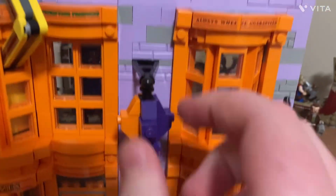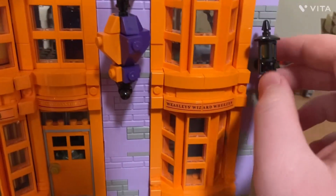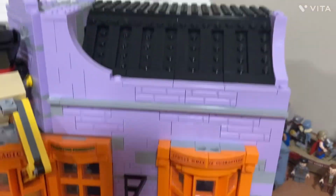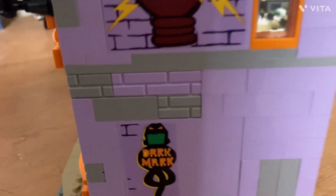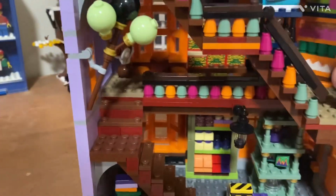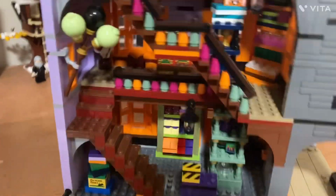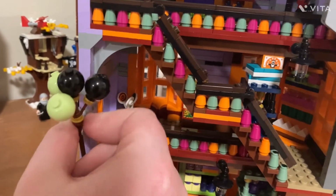There's also this little guy here. It's a strange build to do. And just a black roof up here, not much going on. Going to the side of it, you can see Jinx off, a Weasley's Wizard light bulb maybe, and the Dark Mark. So, yeah. And then going inside, there's also, like, pull out these balloons, and there's a whole lot of merchandise in this building.